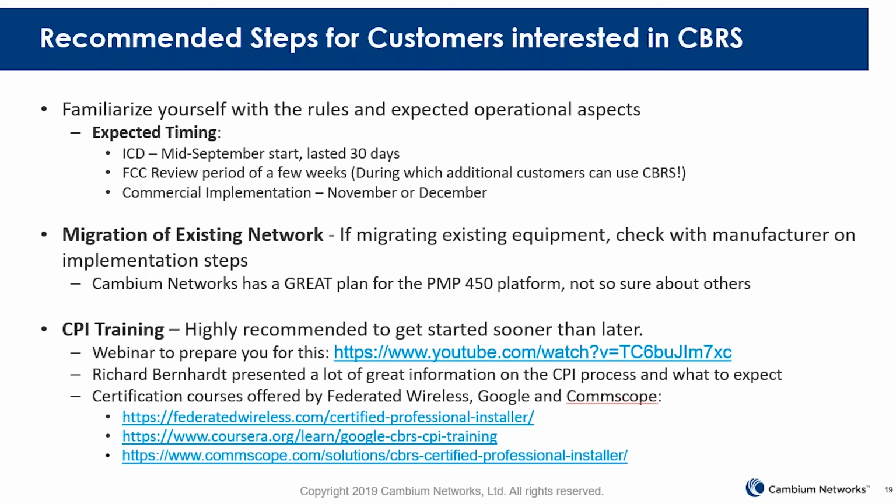The first step to doing any of this is what they call CPI training. CPI stands for Certified Professional Installer. It's a requirement that every device installed in Part 96 must have CPI accreditation. A certified CPI must sign off, if you will, on every installation.